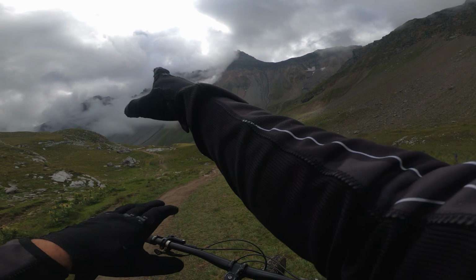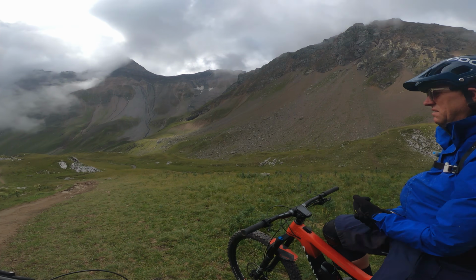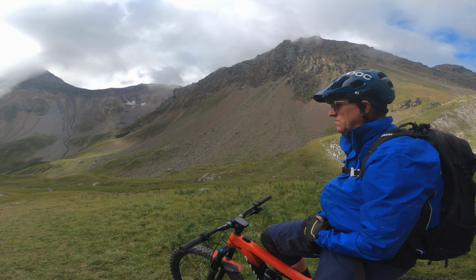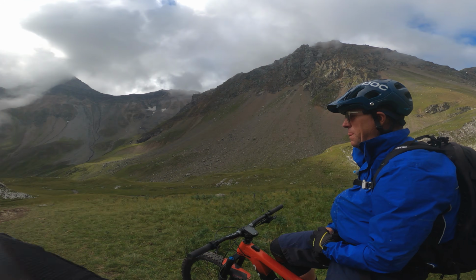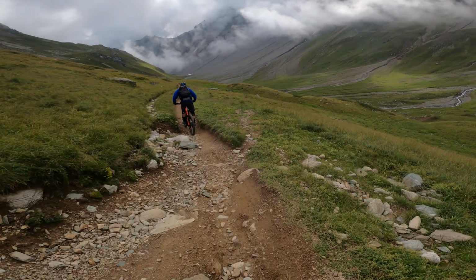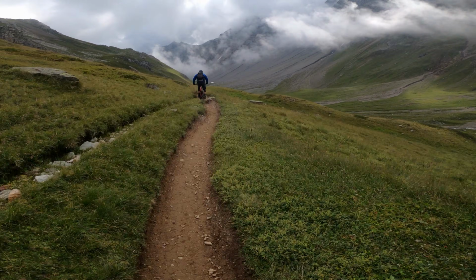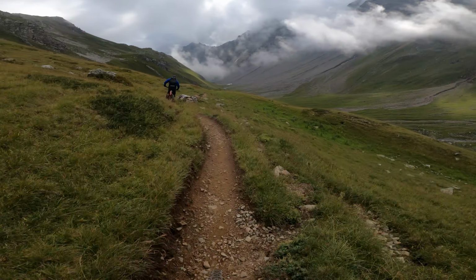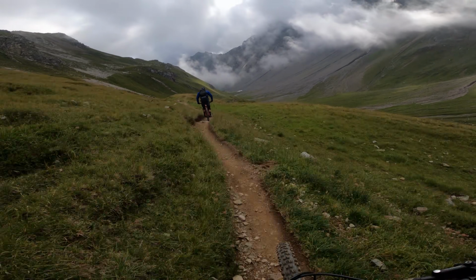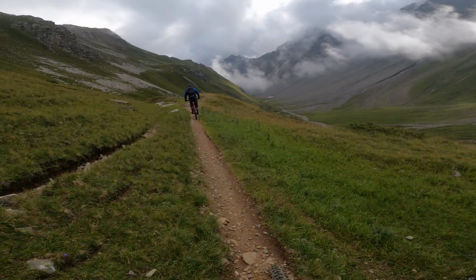Wow. Opens up a bit here. There's a couple of trickier passages there. They do all roll. If I remember correctly, there's one corner that's a real doozy. So this section's an ideal spot to let your forearms take a bit of a break from all the chunk.